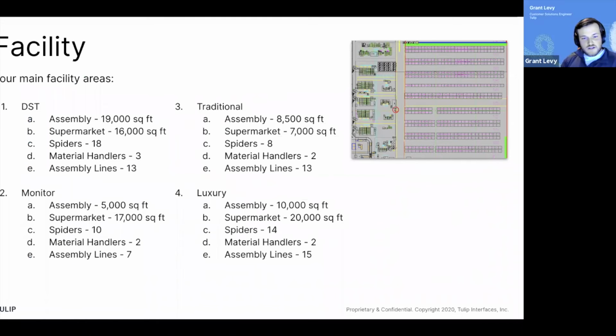And just to give a sense of the scope of this application, because I think that can be helpful when imagining this, right now I believe eReplen is rolled out to the DST monitor and luxury traditional, and we just recently rolled out the monitor. So DST is coming within the next week or two, and it'll be a large scale on its own.